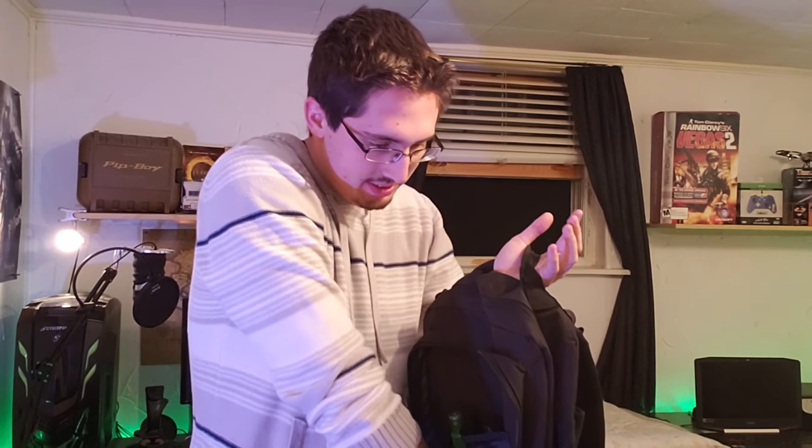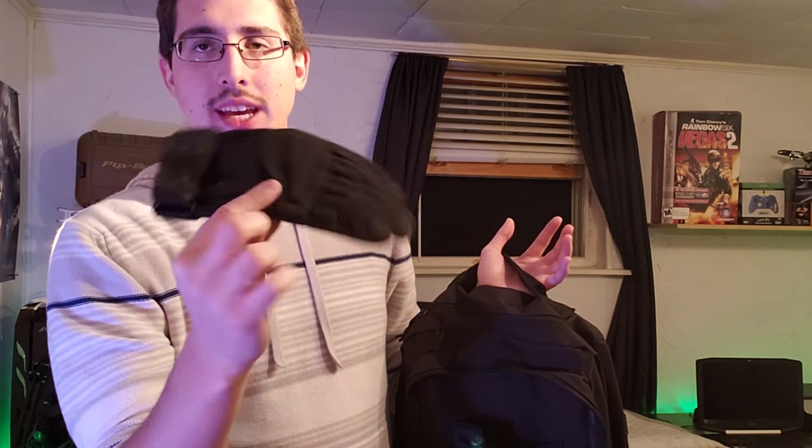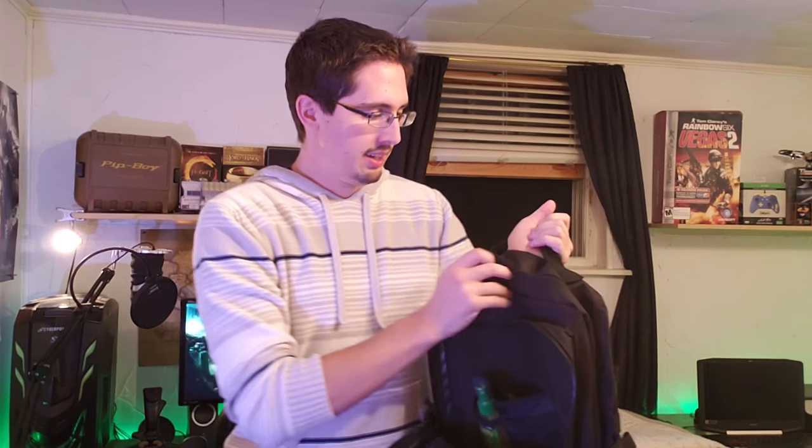Actually the gloves too. So I have a pair of range gloves. They're good, thick, sturdy gloves with padded knuckles. Awesome. Haven't really used them yet because I just bought them, but always good, especially if you do outdoor stuff, to have a pair of gloves. Next pouch, guys.